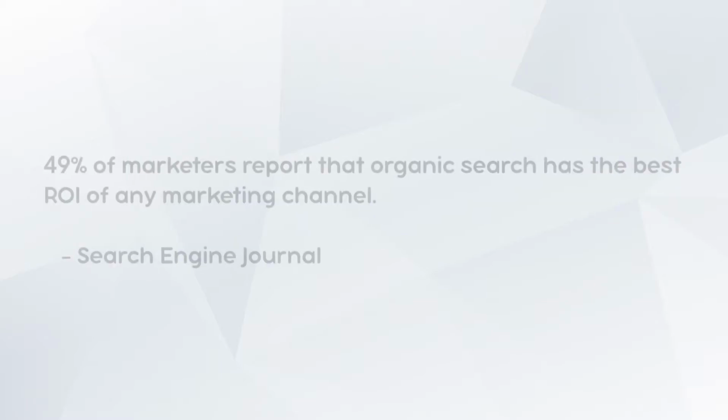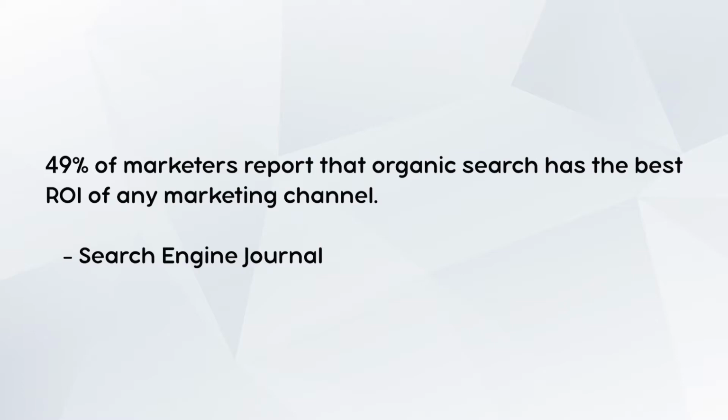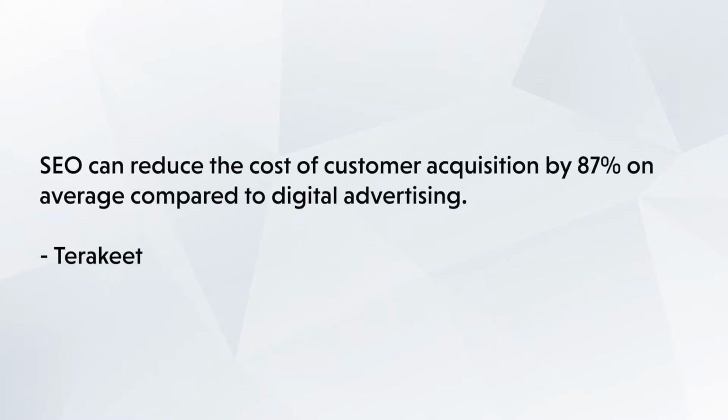It's so effective that 49% of marketers report that organic search has the best rate of return of any marketing channel. This comes from Search Engine Journal. And SEO can reduce the cost of customer acquisition by 87% on average compared to digital advertising, from Terakeet.